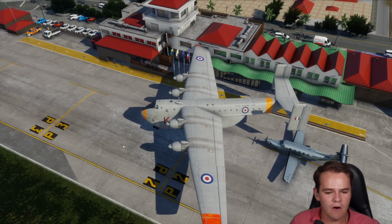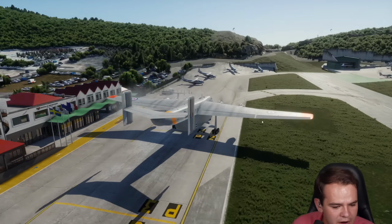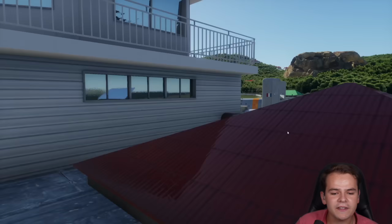Everybody, what a genius move. The sound still is a little off. Here we go. Let's maybe taxi to our runway. We can finally fly the plane. You know what? I think this add-on is pretty cool.